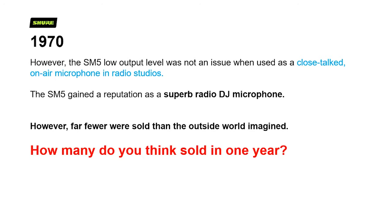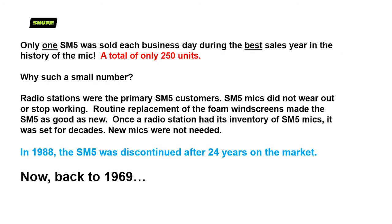Well, interestingly enough, we sold about one a day, or about 250 units a year. Why such a small number? Well, radio stations were the primary customers, and radio stations take good care of microphones. So they didn't wear out, and they simply didn't need new ones. They replaced the foam windscreens, and that's all they needed to do. I've asked radio people who really love the SM5, oh, you guys must have sold thousands and thousands of these every year. Well, 250 is not thousands, and that's a fairly poor-selling microphone. So the SM5 was on the market for 24 years and was discontinued around 1988.